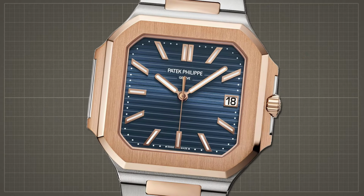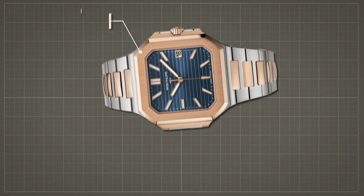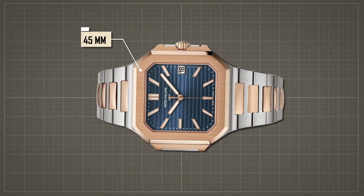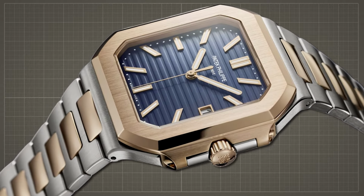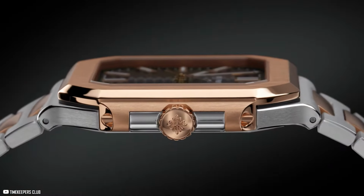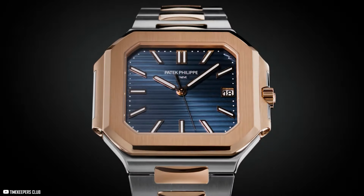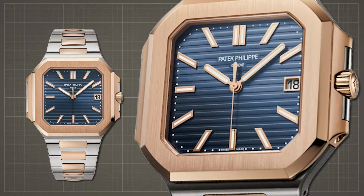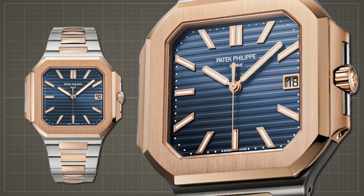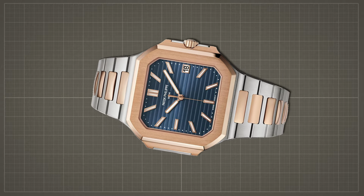The first thing that grabs your attention is the distinctive square case. At 45 millimeters in diameter, this watch commands a presence on the wrist. Yet, the design is all about balance. The way that the light plays off the different textures means that the watch never looks the same from one angle to another, keeping things interesting. And while it's bold, it manages to maintain an incredibly slim profile at just 8.3 millimeters, which is pretty impressive for such a robust-looking piece.